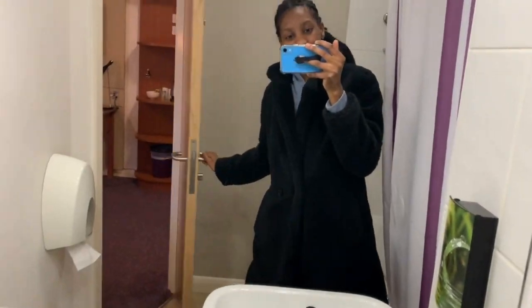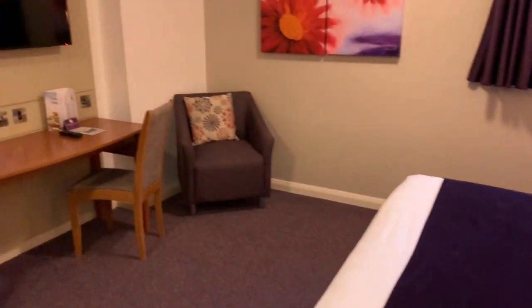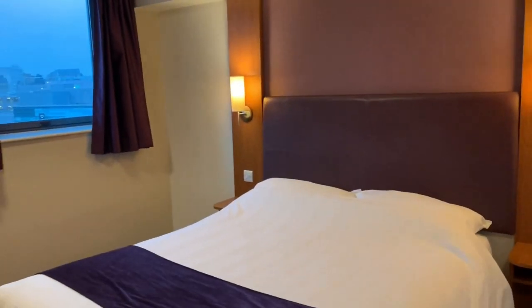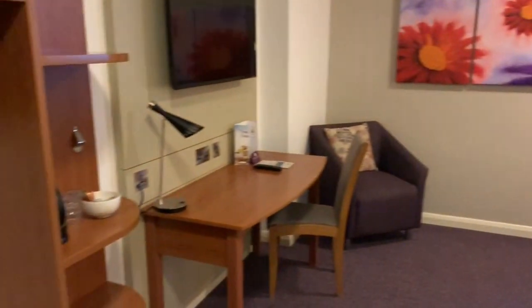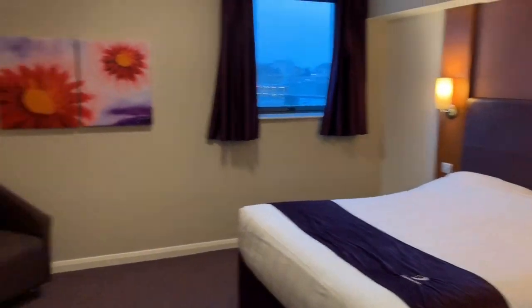And so yes, this is the bedroom tour. I really hope you enjoyed the little bedroom tour. So yeah, this is what the bedroom looks like. I'm gonna enjoy staying here very, very much.